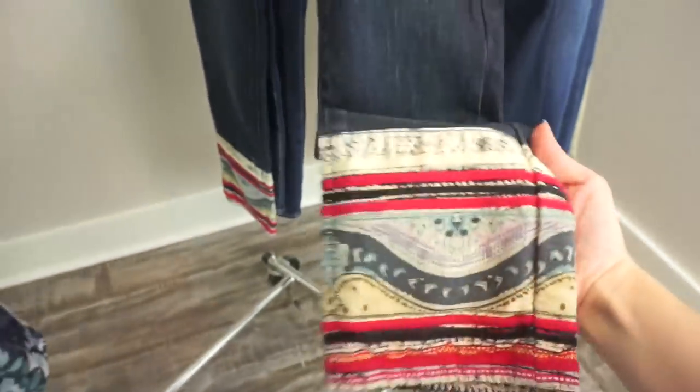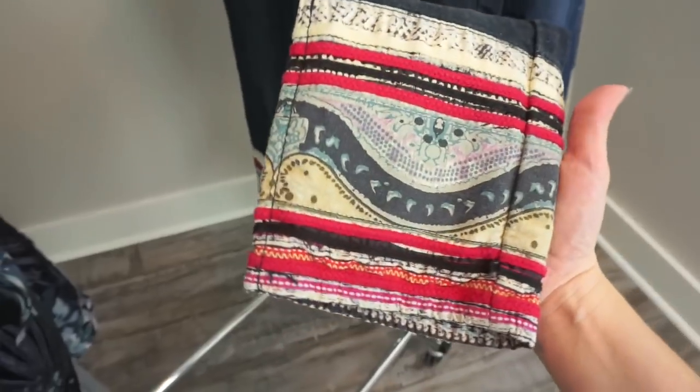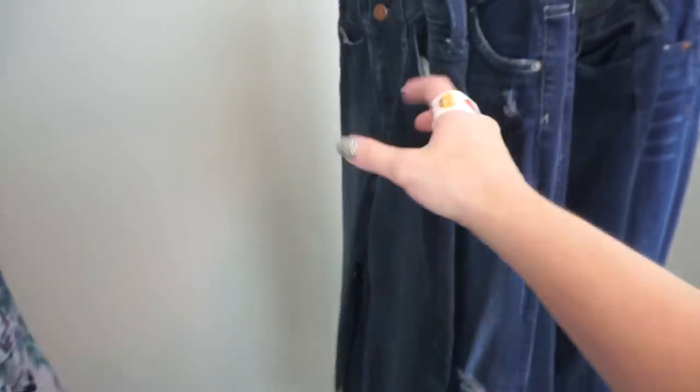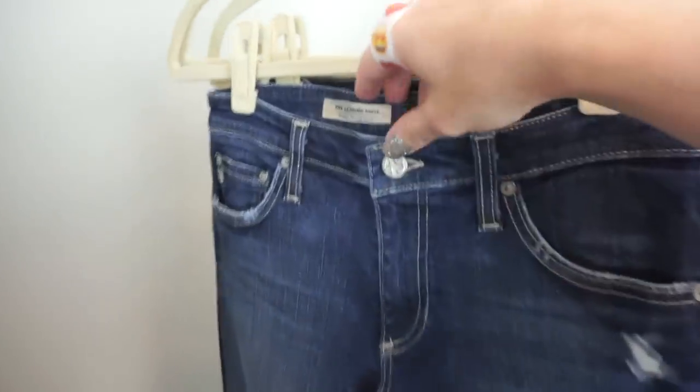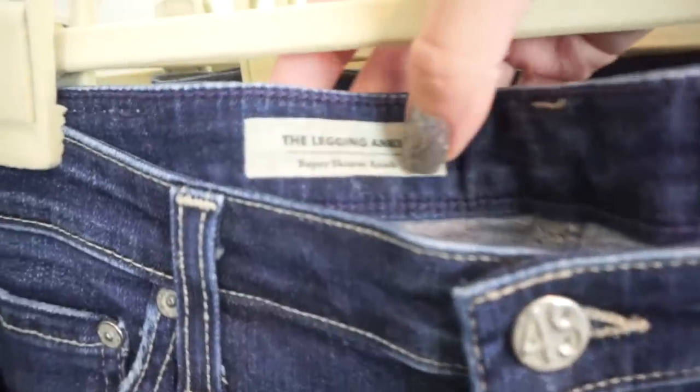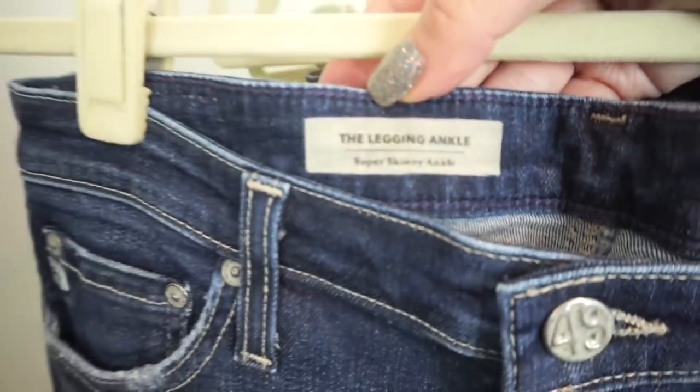They're a size 27, and they're just a dark denim straight leg, but they have this great embellishment at the bottom. It's kind of like a fabric patchwork cuff, so I'll probably list those at $50. This next pair, I haven't sold this brand in a while, but they are AG, Adriana Goldschmied, and they are the legging ankle jean. So they're super skinny ankle, and the reason I picked these up is because they're super skinny, but also I really like this distressed wash.